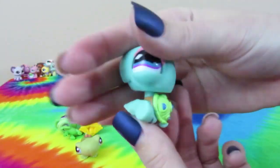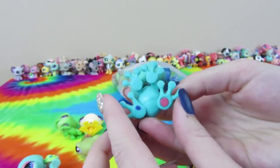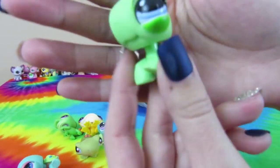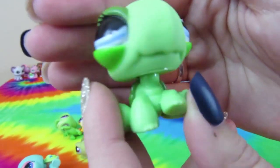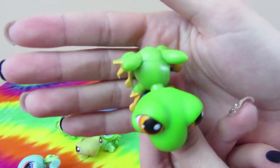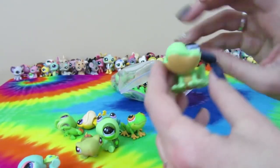Then we have a turtle sitting. Older gen frog, pretty cute. He has a blue pink magnet, so that's pretty cool. Turtle with eyelashes. Was this my first one? Yeah, I think this was my first Littlest Pet Shop frog because he doesn't have some of his feet. I don't know what happened to him. But anyways, I just remember that.